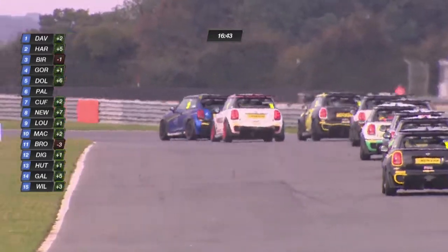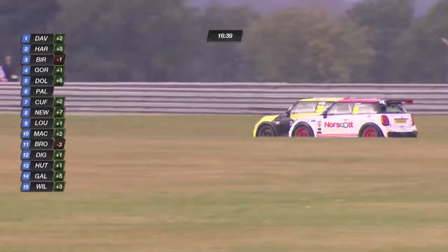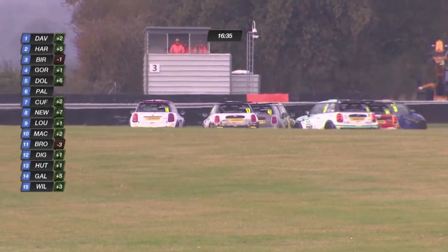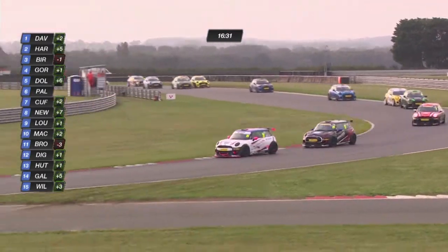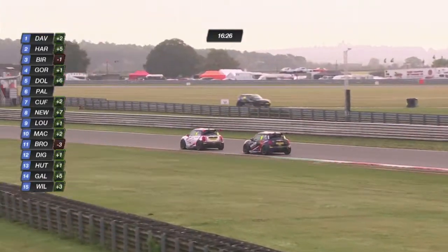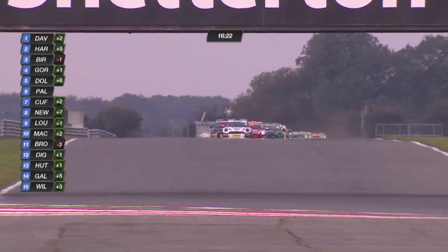Newsham in the predominantly white car with red roof, looking up the inside line there with Norscott's father's company, the vending company, which is why we call it the Norscott vending machine, as we did Dave Newsham's Legends cars back in the day. Dave, front runner in Legends cars before becoming a touring car winner as well, Clio Cup champion in between as well. So it's Nathan Harrison running in P2.